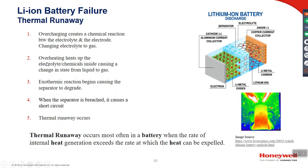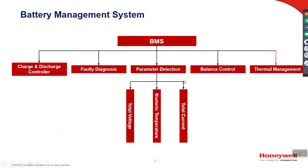Now, overheating, think of it as you're boiling that liquid. So this liquid electrolyte, it's like you're boiling it, and then it starts changing into a gas. So one of them is a chemical process, the other one is overheating or boiling that liquid.